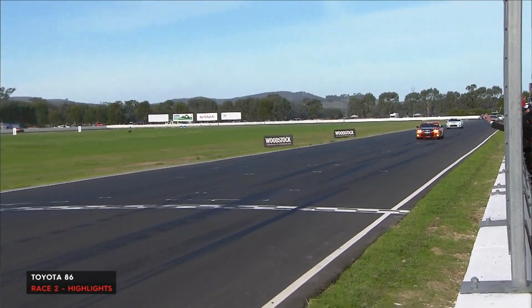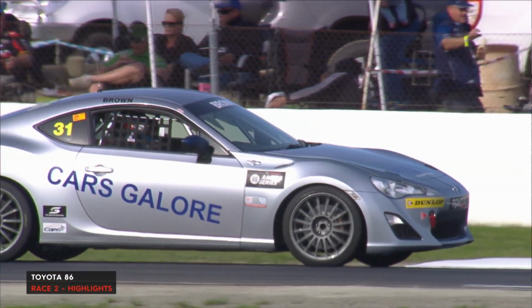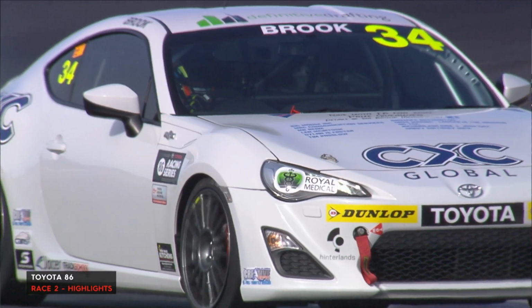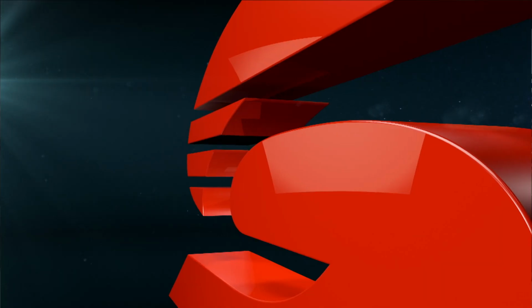2 big races at Winton, but same winner. Car 111, Cam Hill gets the job done. It's been a good weekend for the young guns in the Toyota 86 Racing Series. Will Brown in the top 3 for the first time. Tim Brook, consistent and solid with another second place finish, but they're all chasing this car, car 111.